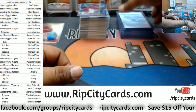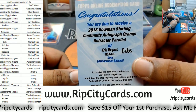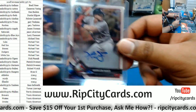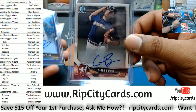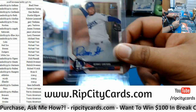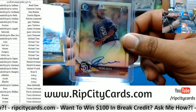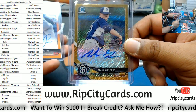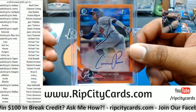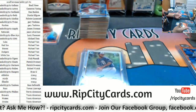And it's time now for the recap. So we hit the Cubs. Chris Bryant, redemption there. That's nice. Chris Rodriguez, Angels. Harrison Bader, Cardinals. Corbin Burns, Brewers. Greg Dykeman, A's. DJ Peters, Dodgers. Dennis Santana, Dodgers. Jaron Kendall, Dodgers. Logan Allen, Padres. Pedro Avila, Padres. Mackenzie Gore, gold for the Padres. And a Christian Pache, orange for the Braves. And that was the break.